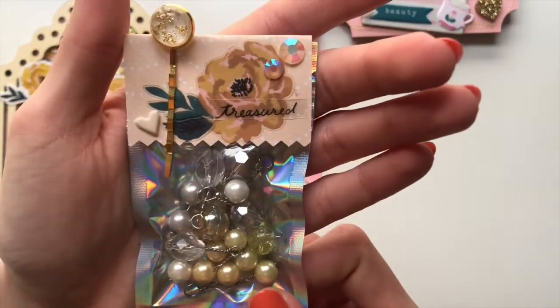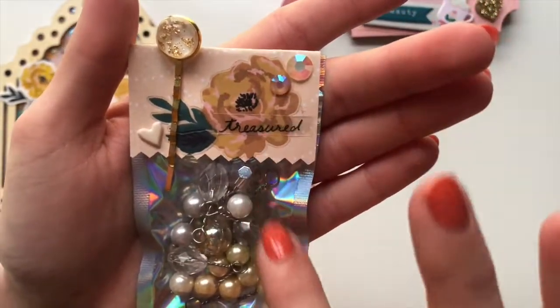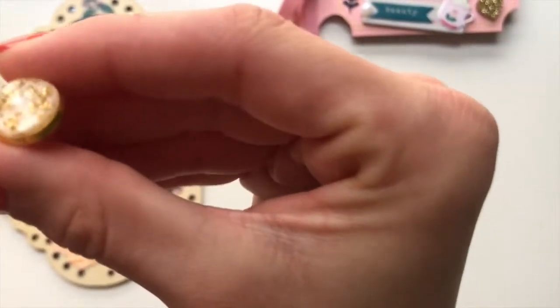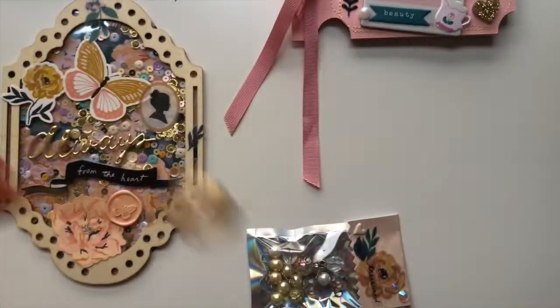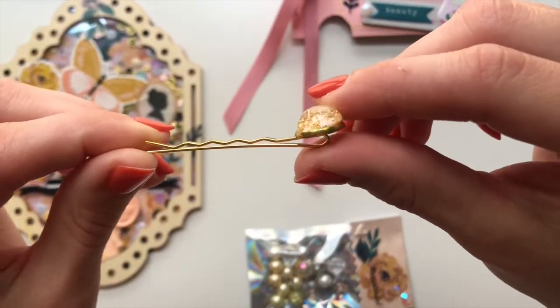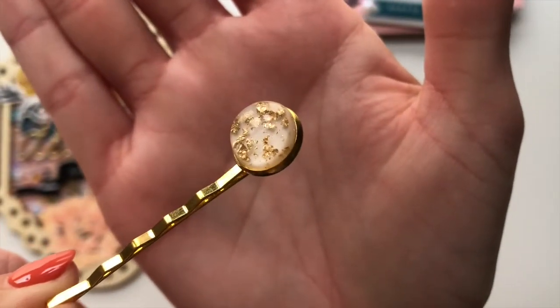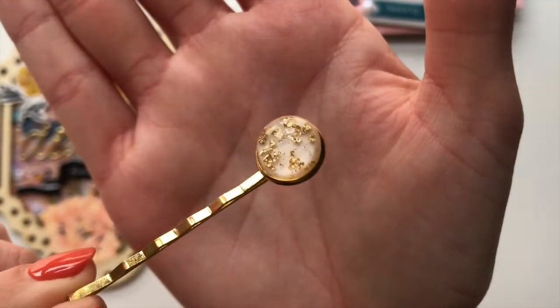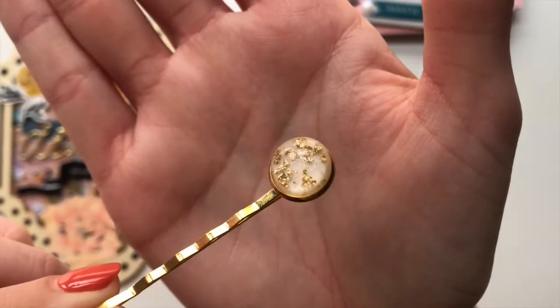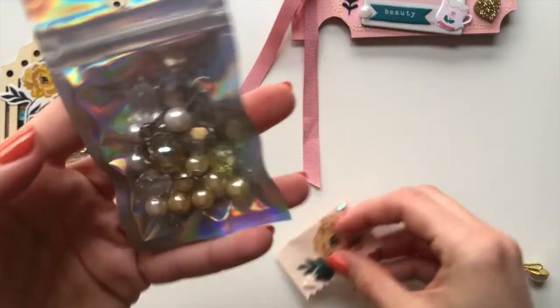Then she also sent me some wire wrapped beads in this beautiful packaging. This is also done by the Heritage collection. I love this little pin she's done here. She's just stuck the cabochon on there, I reckon, but it's a beautiful one. I'm really out of frame today, guys. Sorry. All of those specks of gold paper, just stunning. And that means I get to reuse this and I get to open up the package.